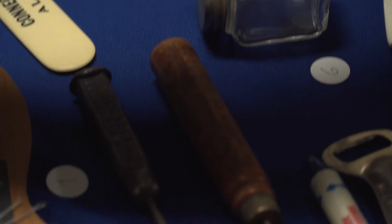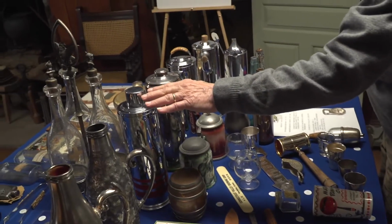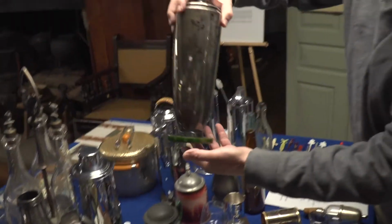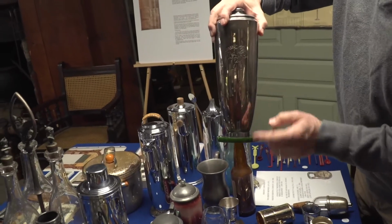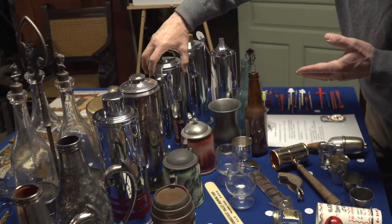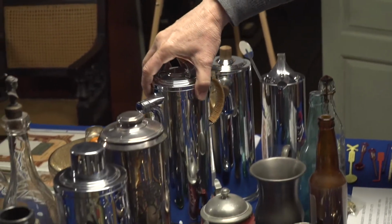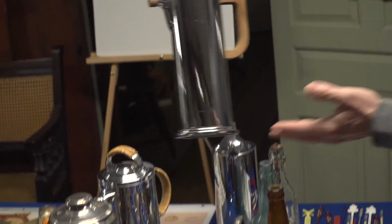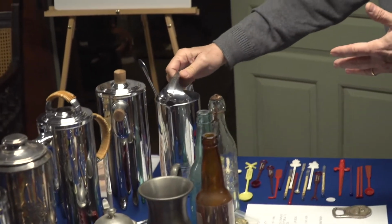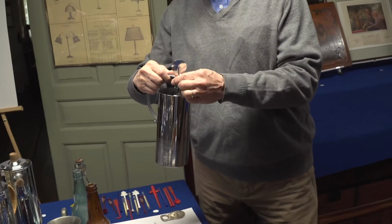Back here we have a number of other cocktail shakers made by the Manning-Bowman Company, International Silver Company. This one, a beautiful Art Deco one with a Catlin bottom and a rooster motif and a masculine motif. This one made by Manning-Bowman with wrapped handles and lid. And another one by Manning-Bowman with wooden accents. And this, a drink server by Manning-Bowman, along with its pretty stir.